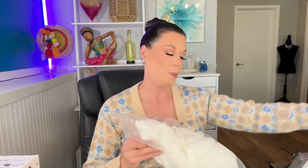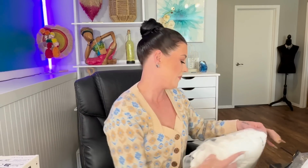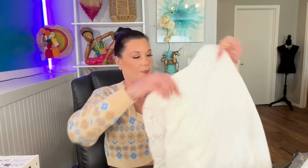Moving on. This is probably the one that I won't be able to try on for you because I think this one would be very complicated to get over my head with my bun and my makeup and try not to hurt the boo-boo. But it's a hoodie.